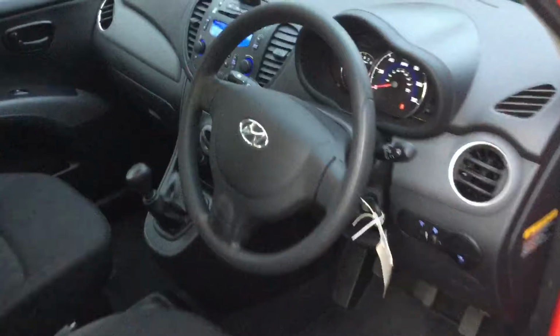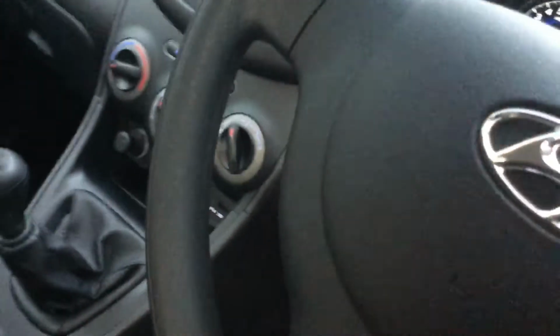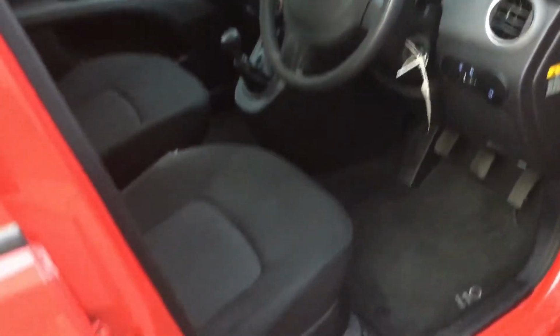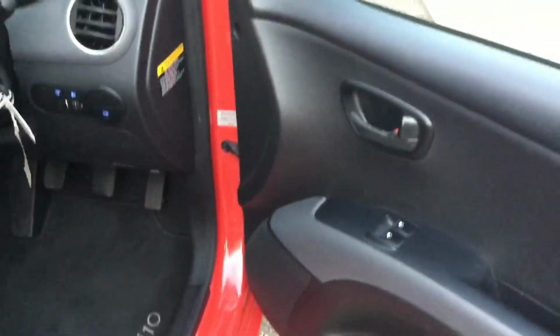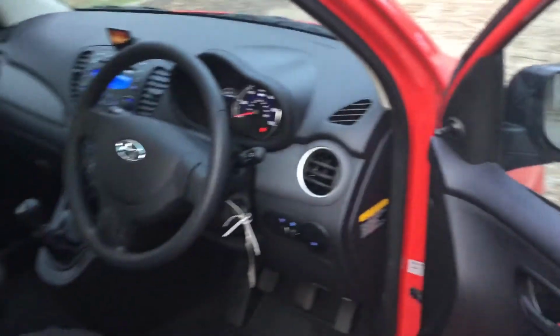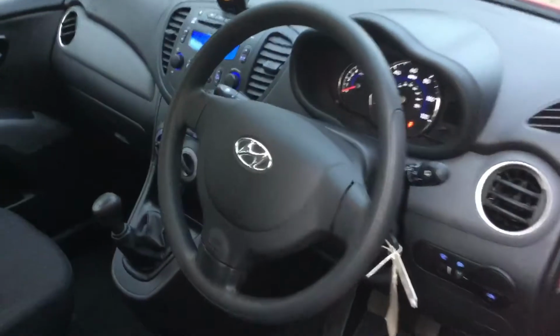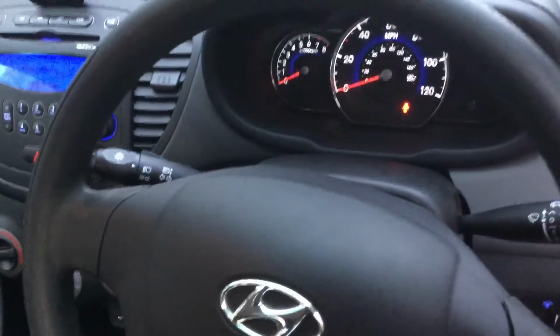Already got the radio on there, we'll just turn that down. It's all really nice and clean in here as well. You've got the original Hyundai mats, electric front windows. They're wind-up windows at the back because it's the classic model. And this car, as I mentioned to you, it's just got just underneath 36,000 miles.